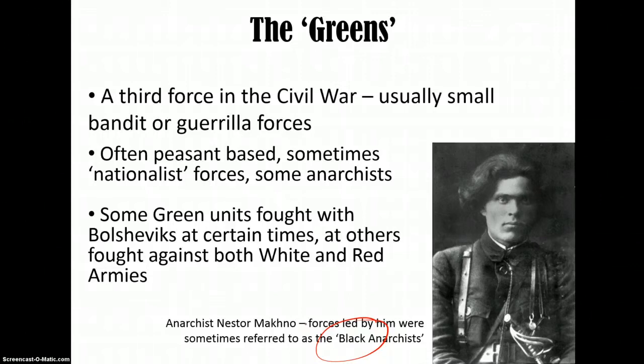Most of these are operating further down to the south and to the west, and one of the significant ones is operating in the Ukraine, and they are nationalists who are seeking to force themselves to be independent from Russia. So that's why they're not necessarily aligned with the Reds or the Whites, and at times we see them fighting against both, changing sides. So while you don't need to know a great amount of detail about these particular units that are involved, being aware of their existence and the complicating factors in the Civil War does help you to understand what emerges and what the Bolsheviks need to control once the Civil War has been won and the Whites have been defeated.